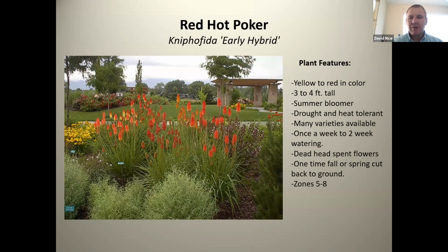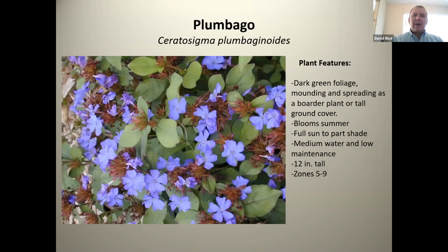Got red hot poker in there again for summer. It's a spring, summer. Skip that one again. Lumbago, dark green foliage, mounding, spreading, that nice bluish, darker flower on a dark green foliage. These turn a bronzy burgundy color in the fall. So a great plant, border plant, kind of a tall ground cover that will spread. It's mounding and spreading, but not an aggressive spreader that's going to just take everything over.